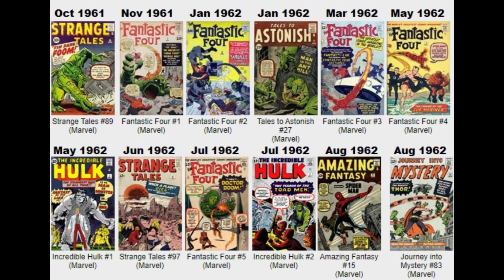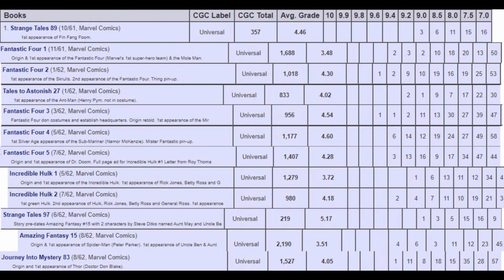Now, what I want to do quickly is just compare the CGC census for all these books and see if we notice any other interesting trends with these books. And I think you're going to notice that there definitely is. Okay, so we're going to compare these 12 books. Now, as I say, some of these books are truly first appearance superhero books, and some of them are kind of just close. So you'll notice a big difference in how many copies get graded based on that.